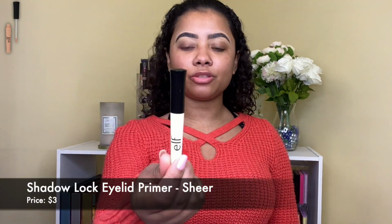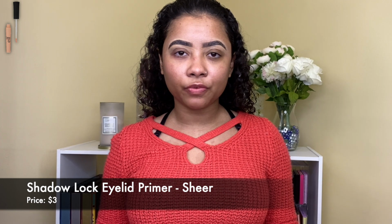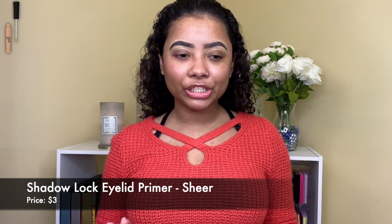For the Putty one, I got the shade Cream. And yeah, I used to own this one, but I don't remember how it worked. I don't even think I knew what it was used for back in the days, because I remember me just messing it up really bad and just using it as a concealer. And I'm like, why is it so sheer? And now it totally makes sense. I was very stupid. That was dumb of me to do that, but I learned my lesson.